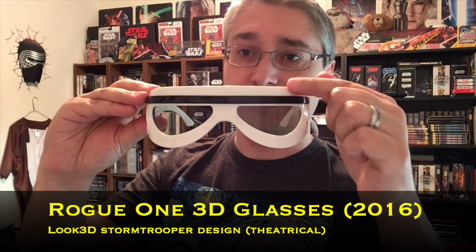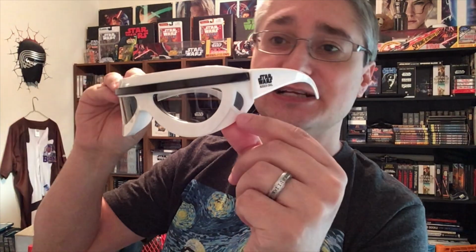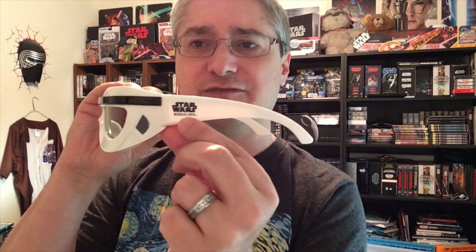White with now a black bar here. Nothing really fancy underneath anything. They don't have the little pieces here like they did for The Force Awakens, but now you got them over on the sides. There. RealD 3D. Name of the film, but not the film's logo, just Star Wars with Rogue One underneath it. And then inside, you can see that black piece is still there. So, nicer.